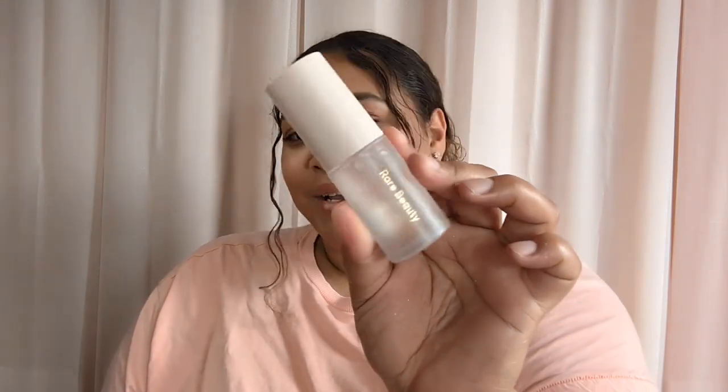It also came with a little Rare Beauty Always an Optimist 4-in-1 Mist. I love this setting spray so much. So good. I just had to get rid of mine. I've said this a million times. I just had to get rid of mine because it turned yellow. But I love this setting spray so much.